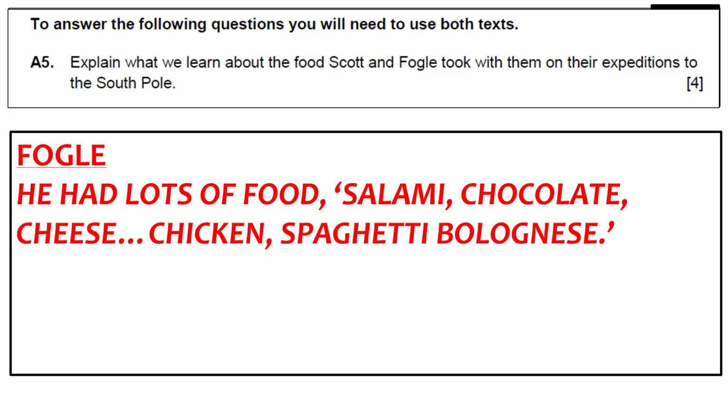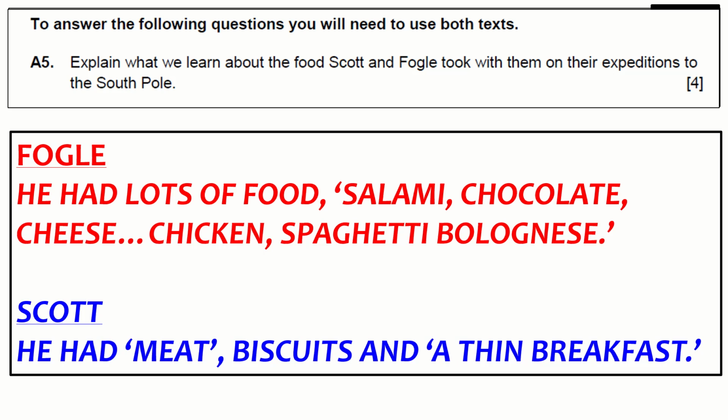Okay, so literally I've gone through the extract, I've highlighted a few things they say. I've put Fogel, I've underlined it, I've put he had lots of food, salami, chocolate, cheese and chicken, spaghetti bolognese. Then I go through the second extract and see what they say about food. So I've put he had meat, biscuits and a thin breakfast. Remember, I need quote marks around my quotation to show it's from the text. So again, I need 2 quotes from both. I've got 2 quotes from both, so I would get 4 out of 4. All the examiner will do is mark the quotes. You don't need to explain.